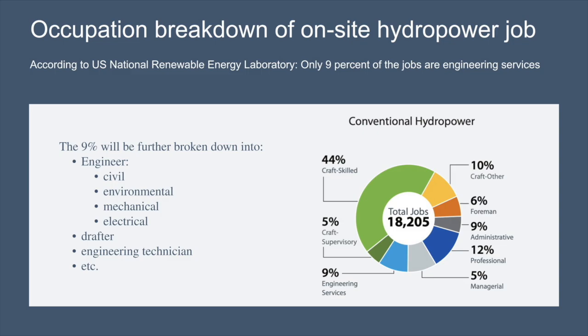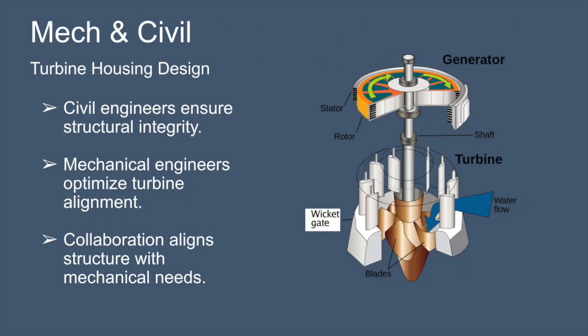Only 9% of on-site hydropower jobs are in engineering services, and these roles can be further broken down into civil, mechanical, and electrical engineers, as well as drafters, engineering technicians, and others. The design of the turbine housing, for example, involves civil engineers ensuring the concrete structure can handle immense vibration and water pressure, while mechanical engineers determine the optimal placement and alignment of turbines. Neither can work in isolation.